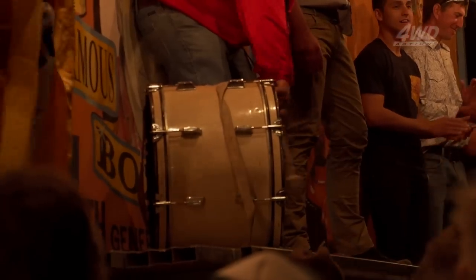Hey! Hey, what are those drums? That's Fred Brophy's boxing tent, and that's a must-see. All right, let's do it.